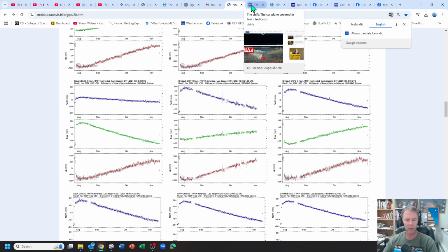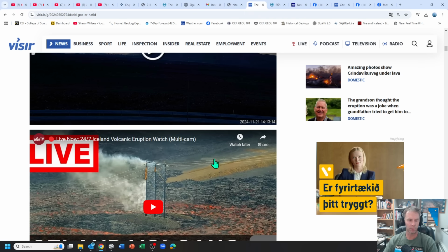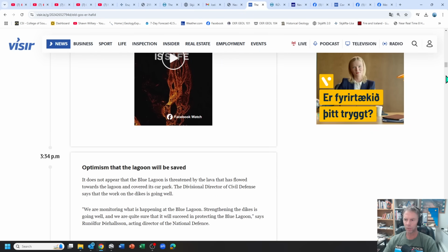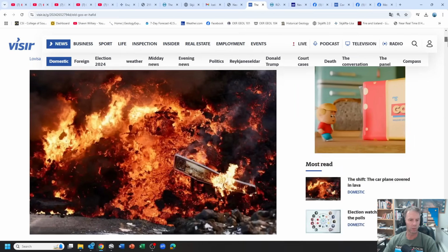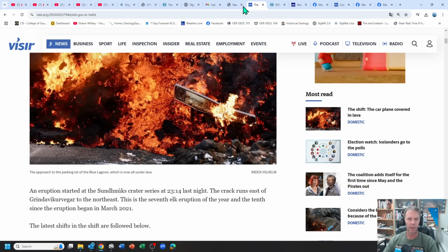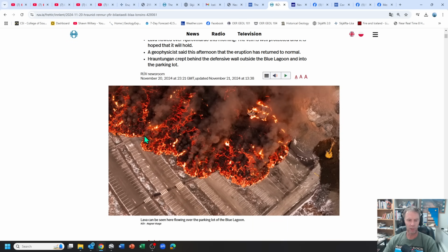So now we've looked at some of the science. I'll run you through some of the more news-related events going on in Iceland that Amanda Jo was able to capture for me. So let's see, we've got lots of articles about the Blue Lagoon, some really dramatic footage and pictures. Here's the sign to the Blue Lagoon being covered by lava and just being incinerated. We have a real dramatic aerial drone shot of lava going into the parking lot like we talked about. Here's one of the excavators building up that berm.